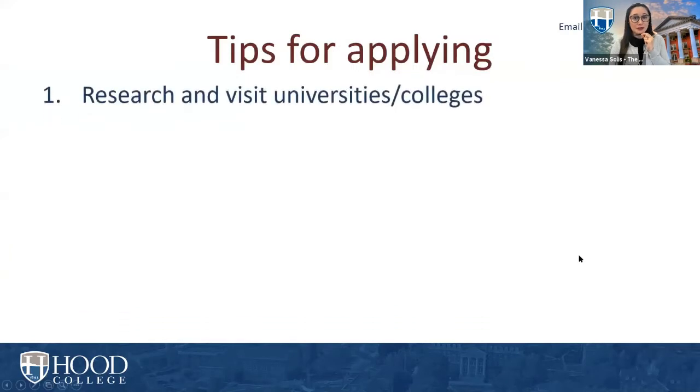So the very first thing that you need to do is just research and visit the university or the college where you want to attend. This is very important because you may want to go to a big city. You may want to go and live in New York or Brooklyn, or maybe you prefer to go to a small institution where you feel more familiar and there's more accessibility for things.